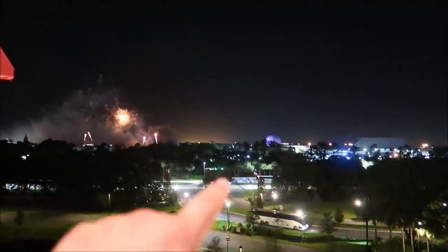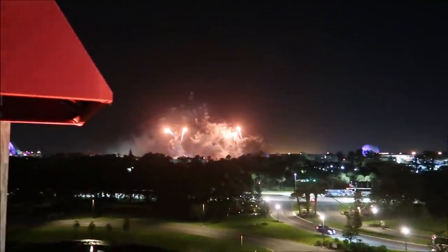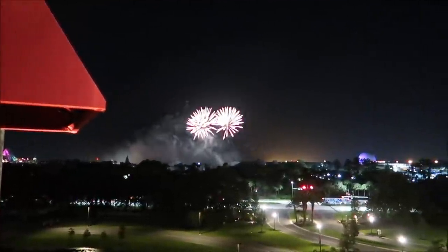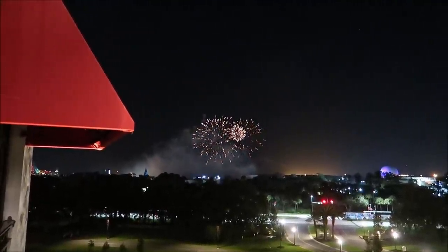Also, I want to point out all the pavilions actually lighting up and flashing all different colors. I don't know if you can see it all, but isn't that so amazing? Can you imagine seeing Harmonious from here? Here it is, the finale.